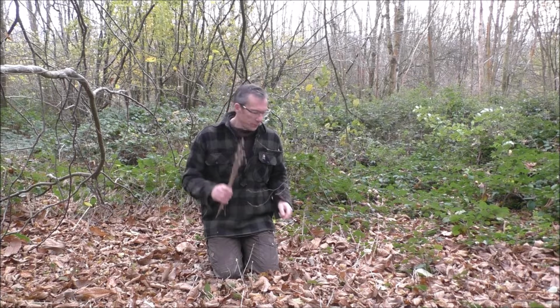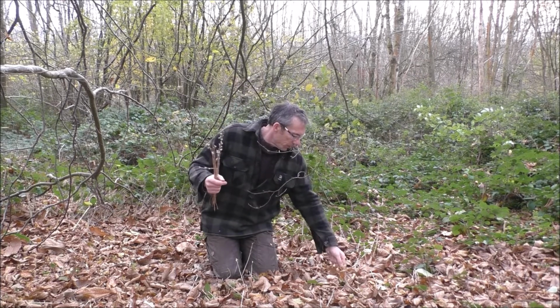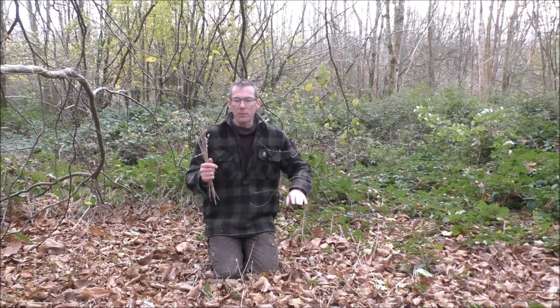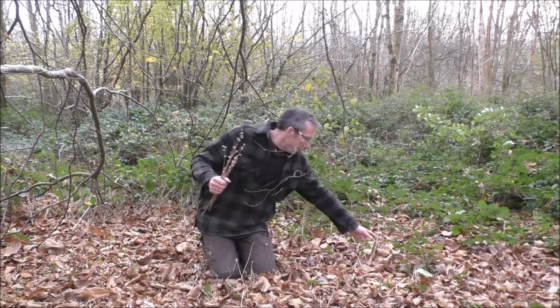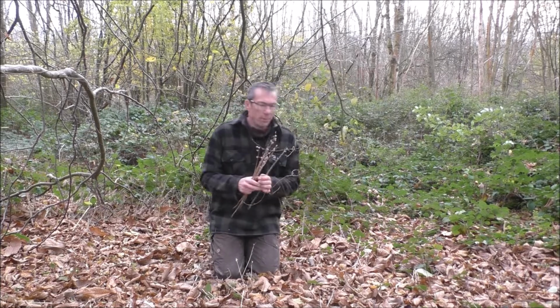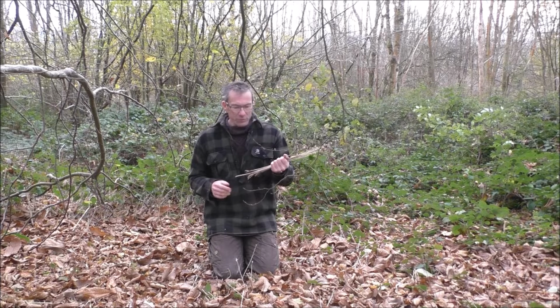Around here, lots of bluebell stems, and as I said earlier, these ones aren't completely laid on the floor. They are at least partially upright, and, bearing in mind that we did have some rain last night, these are remarkably dry.